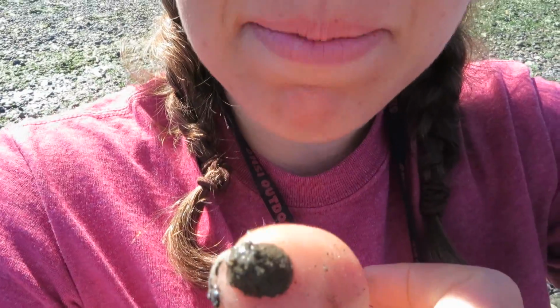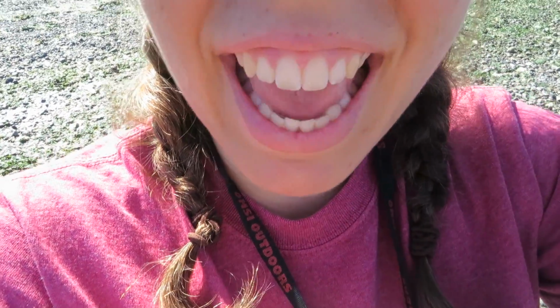I'm giving you a thumbs up, and there's something on my thumb. It's not poop, it's not mud. It's a limpet. We're holding hands. Got it? We're holding hands. I found him under a rock. I put him on my thumb and he attached himself to me. So now we're holding hands.